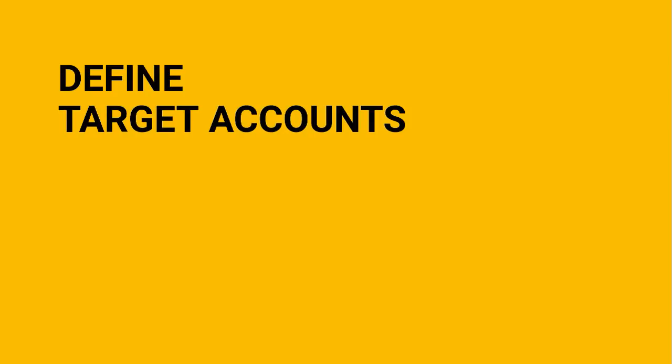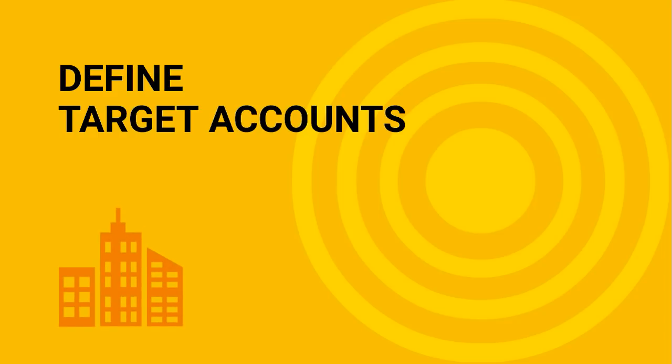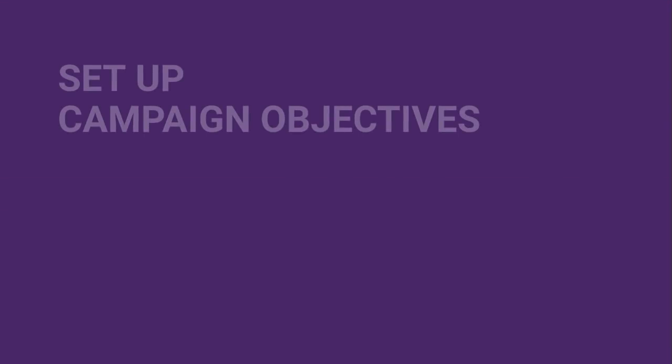Define target accounts. In B2B marketing, a good account consists of various parameters such as the type of organization, revenue, and employee size. Also, look at who the key decision makers are in the target organization. Try to find out the business challenges that the target account could be facing and how your product or service provides the right solution.